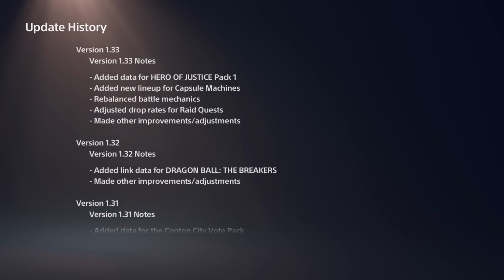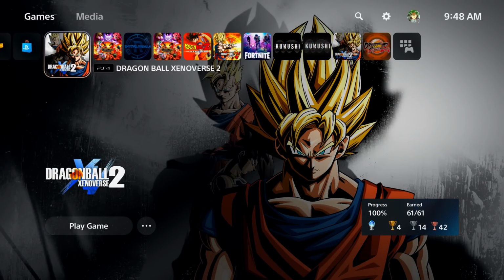So I'm hoping that's been patched now so that in future raids, the drop rates have been increased or it's been fixed, so it's always a 30% chance to get a new key rather than a key that you already have, if that makes sense. But with that said, let's now start Xenoverse 2 on the PS5 version and see what's new, if anything.